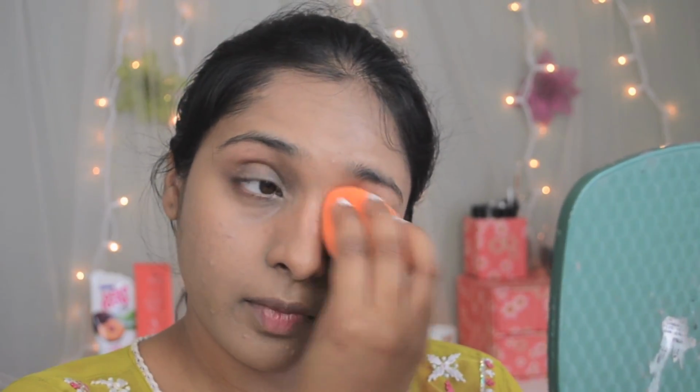So for my under eyes, as usual, I'm going to first go with my Bobbi Brown color corrector in Peach. This is my favorite combo. I don't think I'll ever try anything else, because this combo really works for me. So I'm just going to add that. I'm going to take the pointy side of my sponge and dab this in.